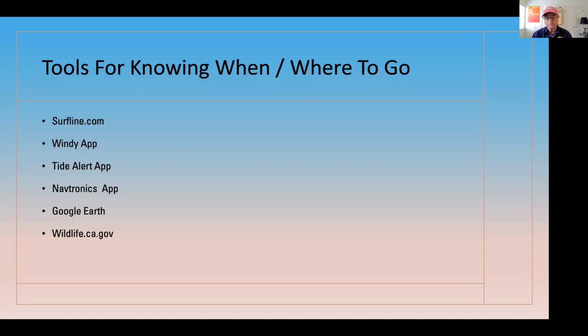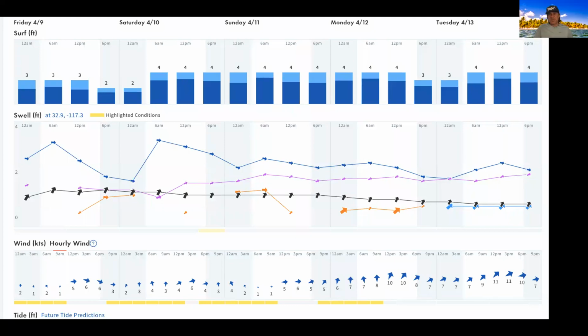Great. So this is just a screenshot of what my dashboard on Surfline looks like. I don't even know what spot this is, but you can see here, you've got surf height information. More important for me is the swell information. And this bottom one with the wind shows me when the wind's going to come up huge.